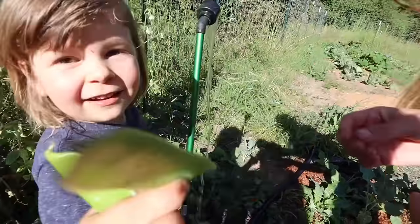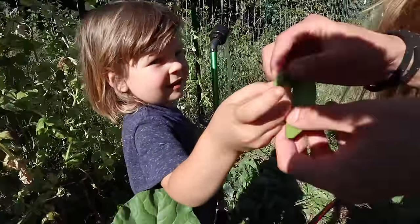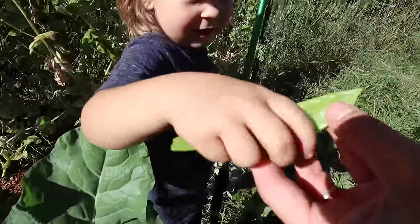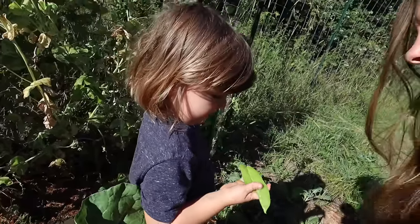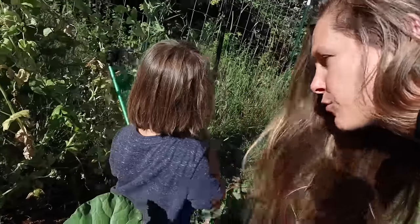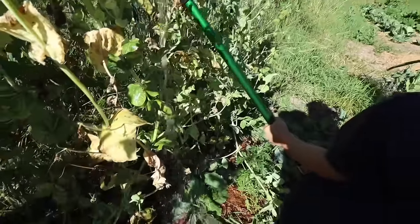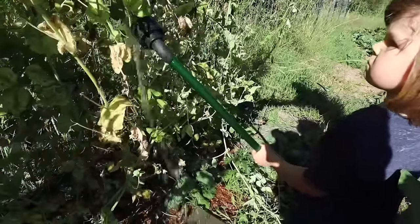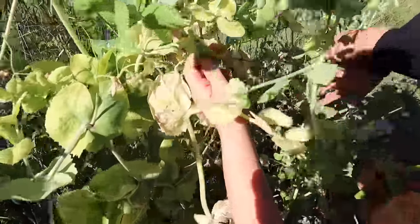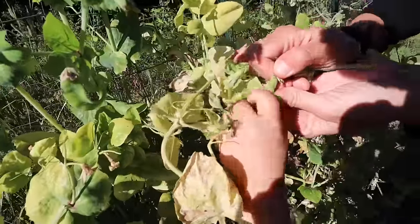We have snow peas and snap peas. Yummy. Do you like eating them raw or cooked? Raw and cooked. So do I. I like them both ways, but I think I like them a little bit more cooked. Oh, these plants are really grateful for all of this water, don't you think? Look at these peas. Whoa.